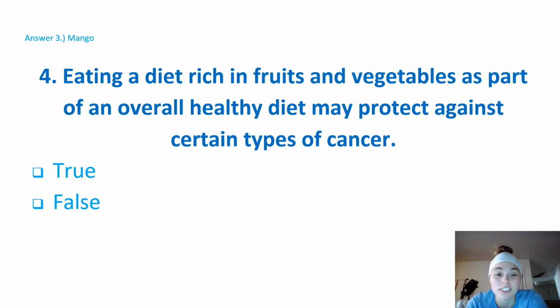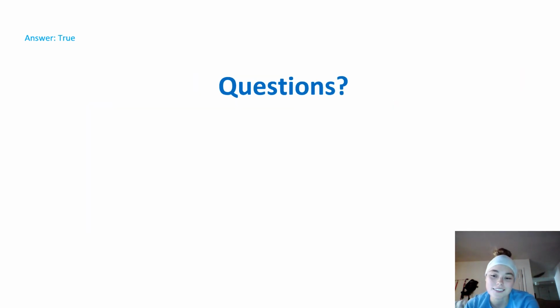Eating a diet rich in fruits and vegetables as part of an overall healthy diet may protect against certain types of cancer. Is this true or false? Do we know? True? False? It's true! All right, does anybody have any further questions?